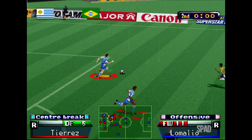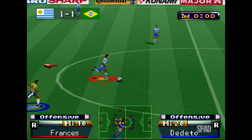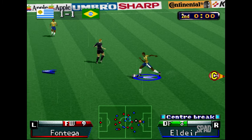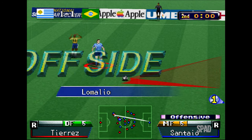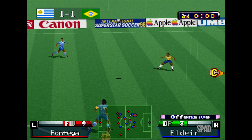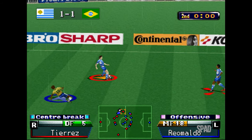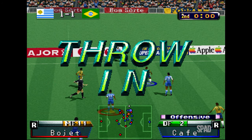Plenty of support from the midfield. They're really getting stuck in. Number 10. Good pass. This is a chance. The flag's up for offside. Good effort. That's headed back. He passes it to the left. It's anybody's game. That's intercepted. That's bad passing. It's a throw into Uruguay.